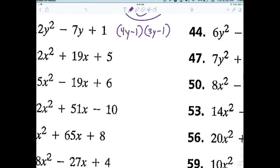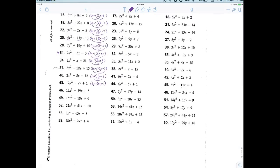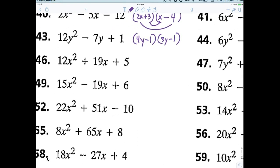46. All right, what am I doing with 46? Starting with what middle factors? 4x and 3x, good. The only factors of 5 are 5 and 1. So we're, again, trying to visualize now. Where am I going to put the 5? On the left side. Because that's going to make what? 15. And if I put a 1 here, that makes what?